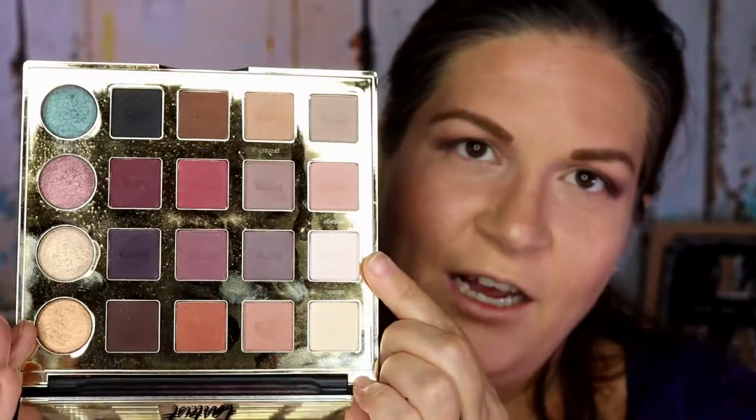To finish off my eyeshadow, I am just going to go in with this white shade here, and it is the shade Vintage. And I'm just going to throw a little bit of that in my inner corner and a little bit on my brow bone, just to brighten stuff up a bit.